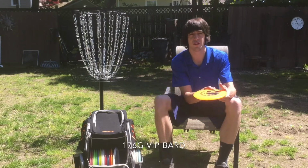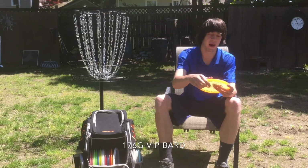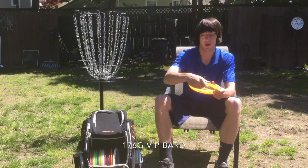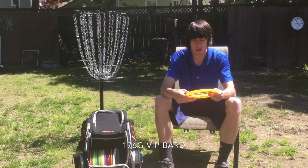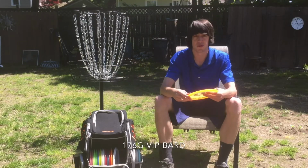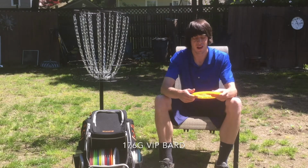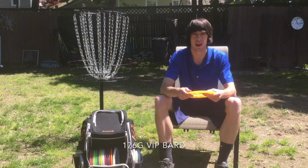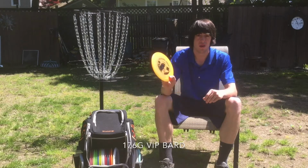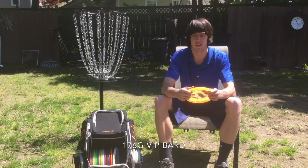I like to flick it. It's very predictable. It'll always go either right on the flick or left on the backhand, and in a headwind you could always pull out a Bard and feel really comfortable that it's not going to turn over. I would say I'm still comfortable throwing the Harp on any shot I would throw the Bard on if it's a flick. If it's a backhand, I have a little more confidence in the Bard just because I don't backhand the Harp as often. But yeah, Westside Bard, solid disc, definitely a great overstable mid-range to have in your bag for sure.